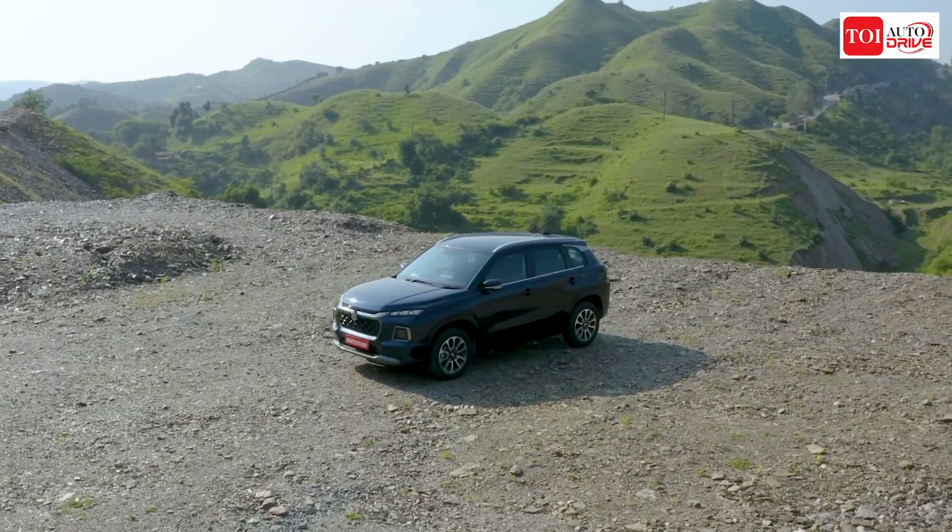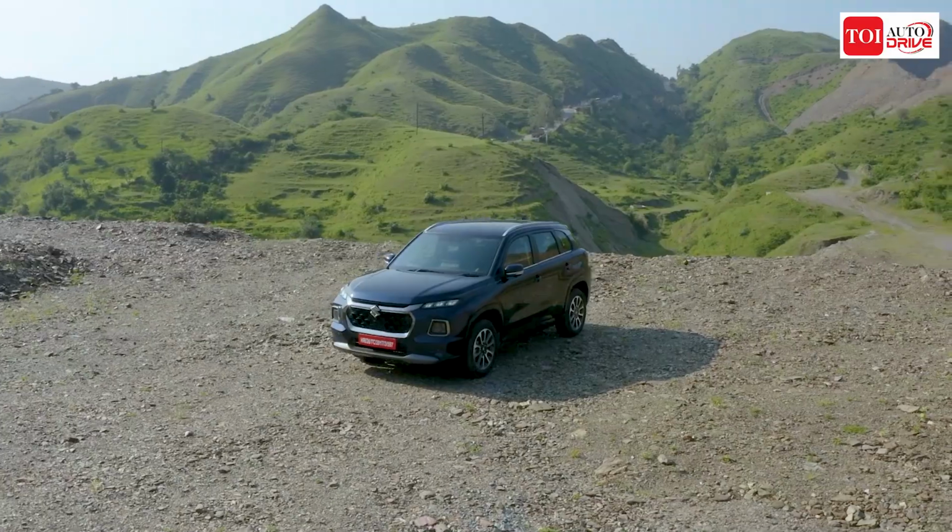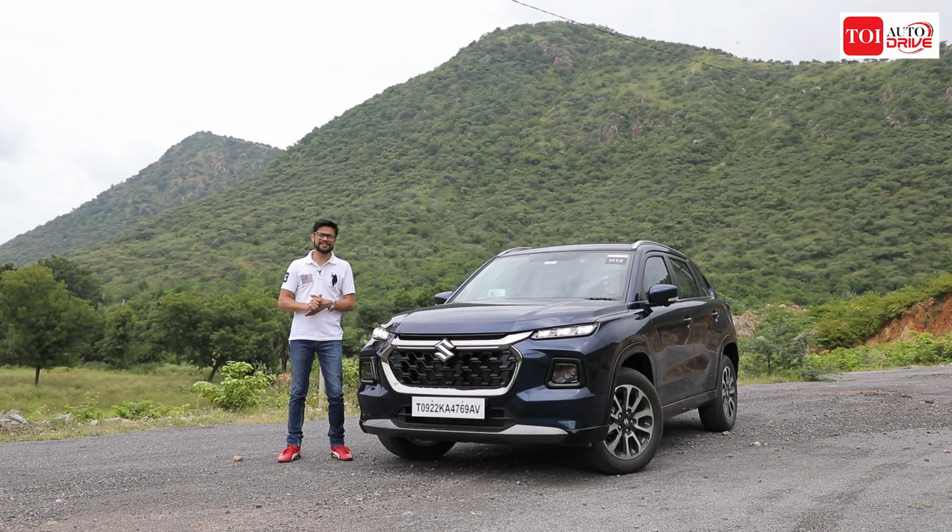It just is a matter of a few days, and I hope Maruti Suzuki will price it comparatively like they have priced all of their products in the past.